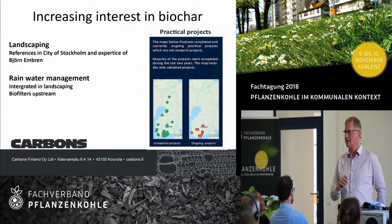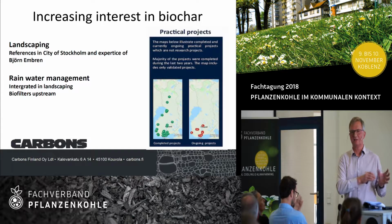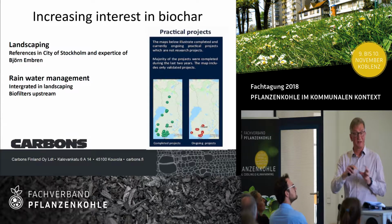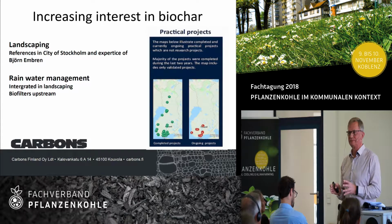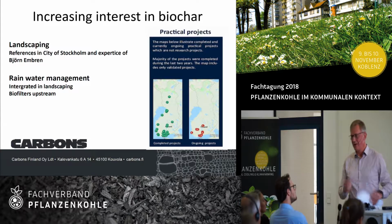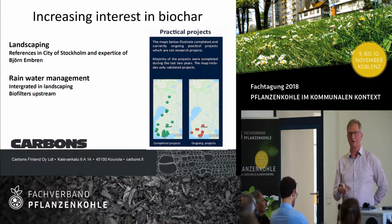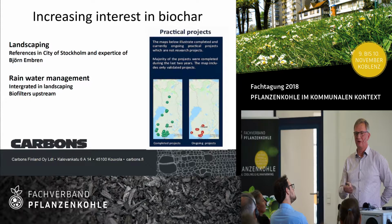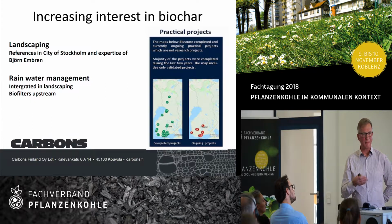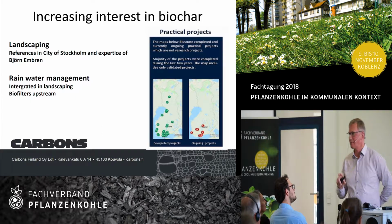The big difference has taken place during maybe the last 2 years, when engineering companies got interested in biochar and understood, at least some of them, the idea of decentralized systems completing the very centralized rainwater management systems. Let's see what happens next year, but there are lots of contacts from different designing companies on how to use biochar, what it means in practice when you use macadam and biochar and vegetation on it. That's a totally different way of thinking compared to pipelines and pumps.